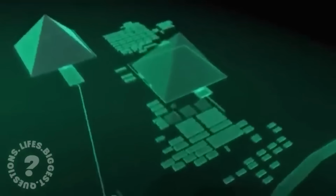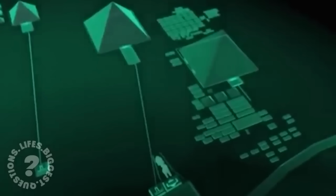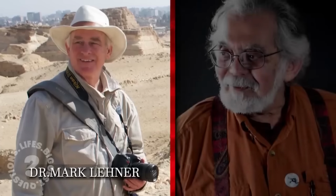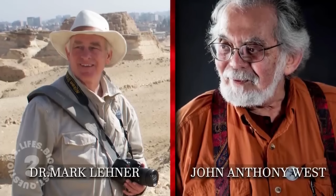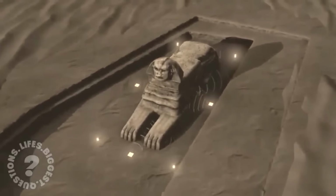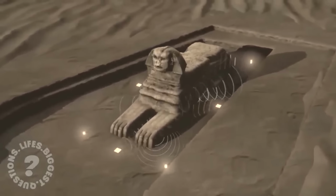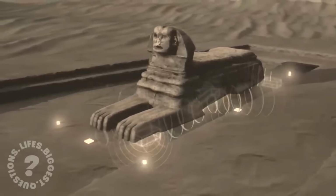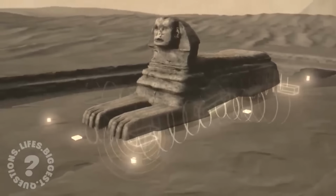In the 1970s and 1980s, modern technology like ground-penetrating radar and seismographs was used by archaeologists such as Dr. Mark Lehner and John Anthony West. Their findings revealed anomalies, hollow spaces beneath the Sphinx, raising new questions. What were these voids for? Were they ritual chambers, tombs, or something more?